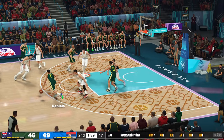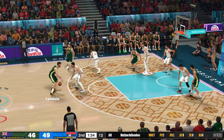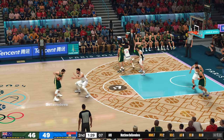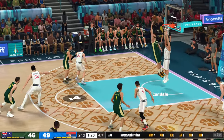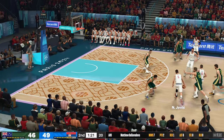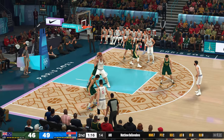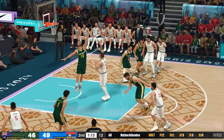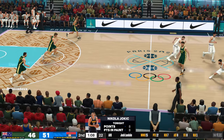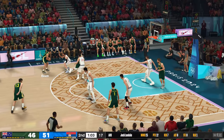Pass to Daniel. Some nice ball movement by Australia. Here's Landale. He's got 12. Inside. Shot clock at 5. Missed inside. 1:19 left now here in the second. Jovic passes to Jokic. Jokic cannot be stopped inside. You know, the length of Jokic helps on these contested shots because he knows he can score on just about anybody in the league.